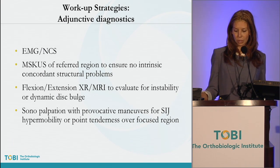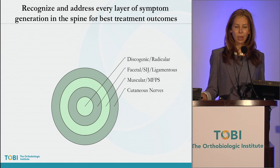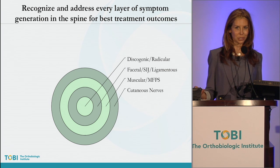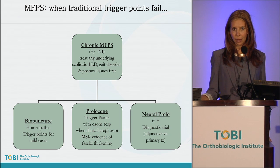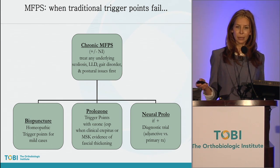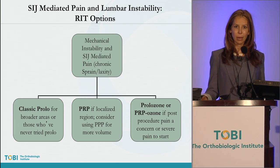These are adjunctive things that you can do as well. And then this is just to emphasize the importance of recognizing every layer of pain generation so that you could address each layer so that you can get the best outcome with your regenerative therapies. And this is basically an algorithm for myofascial pain, and you can look back at this and see the different treatments that can be helpful.